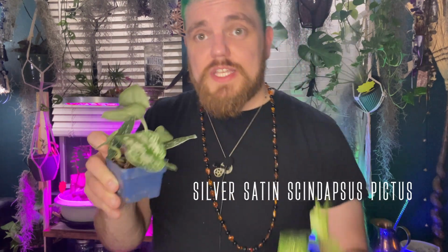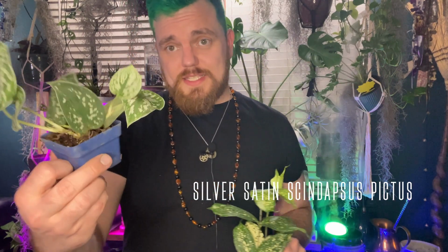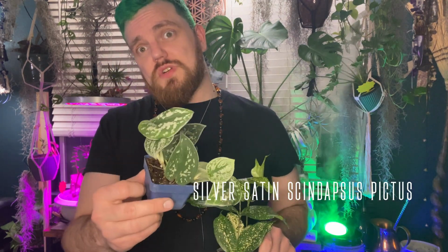So actually I got both of these plants, I think for $20. Plus shipping, which wasn't much. And that is a steal, let me tell you. Because I'm seeing these 2-inch pots right here on Etsy and eBay and at some of the bigger stores online for upwards of like $30 just for a little two-inch thing.